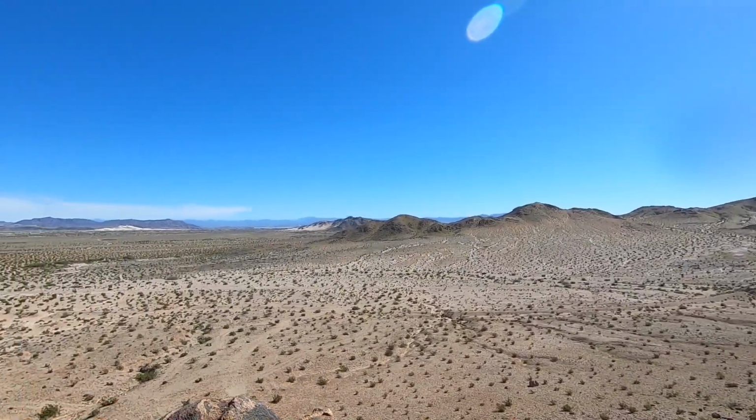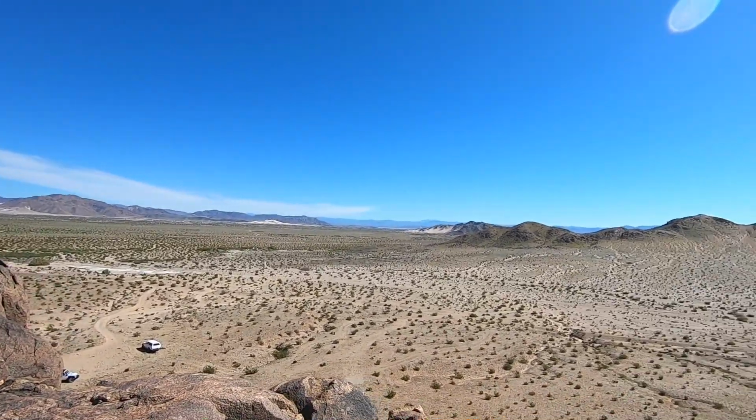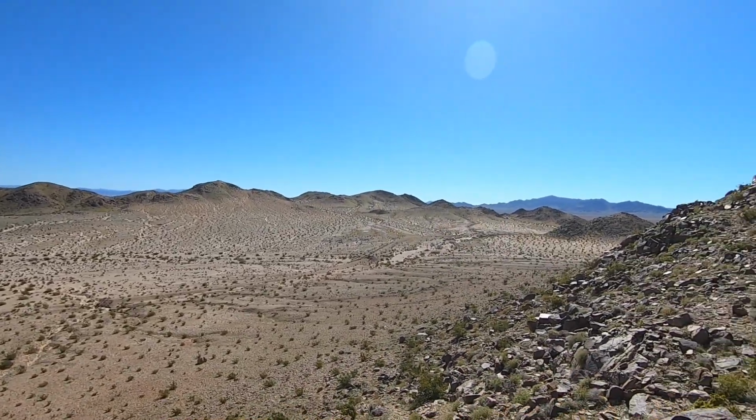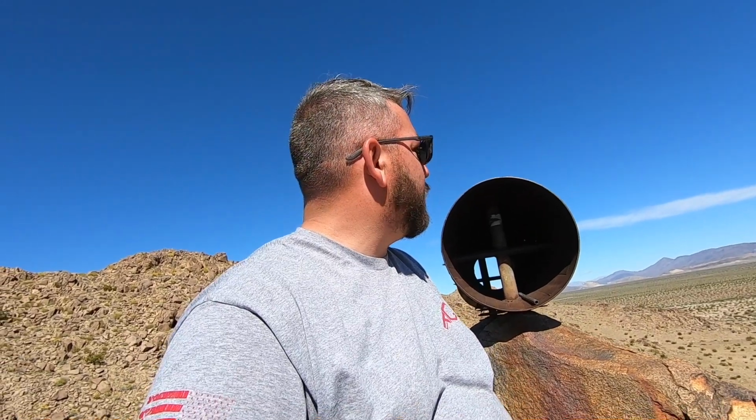But check out this view. Totally worth it. I would say that's an old rail station, or railroad. That's the old railroad that we were driving across right there. I made it.